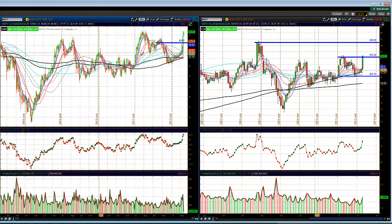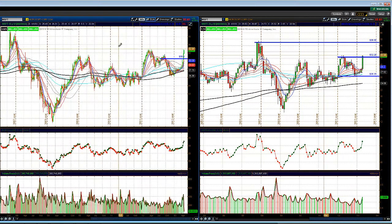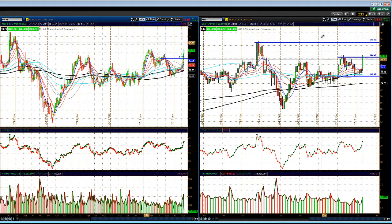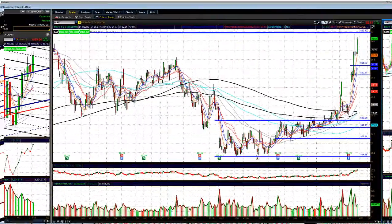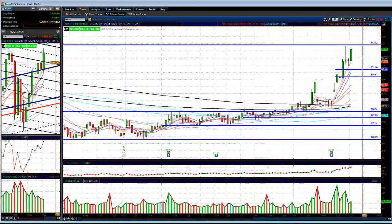Take a look at the weekly chart. Looks pretty good as well, of course. Take a look at the 10-year weekly. Once this stock can get over 33, this thing has a lot of potential to move up towards 36. So keep Microsoft on your radar for the coming weeks. All right. Stock is on the go, people.